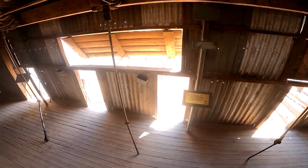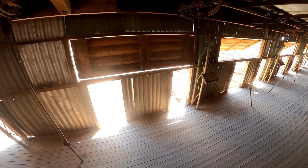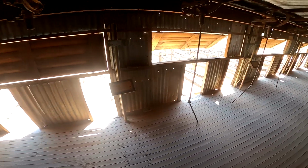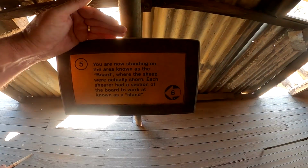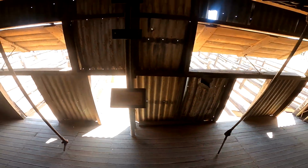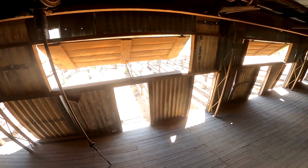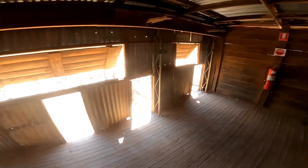There's where the sheep were kept before they were sent in. Probably sent out actually. That would be a shit job.